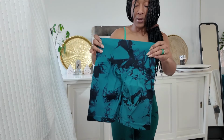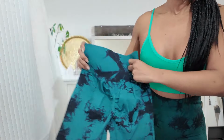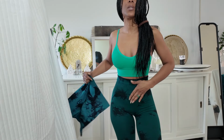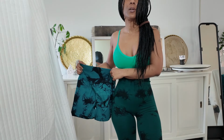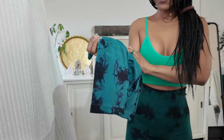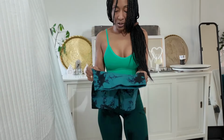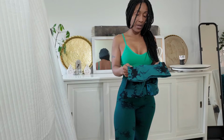I'm not going to lie, I'm cooking as well, so I'm trying to hurry up. This one looks a little bit different. It is a different color, though. You see, this one's darker and this one's a little bit lighter, but it is a green. Kind of a blue turquoise, but dark. It's more like a bluish green.